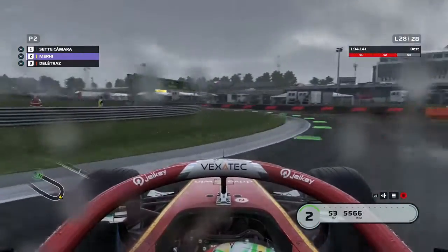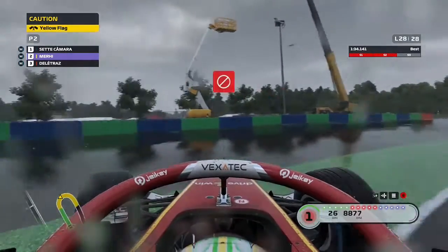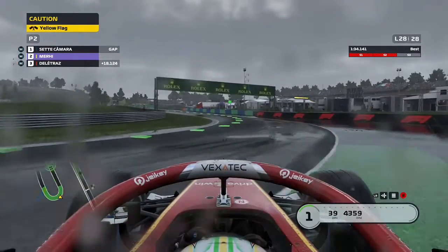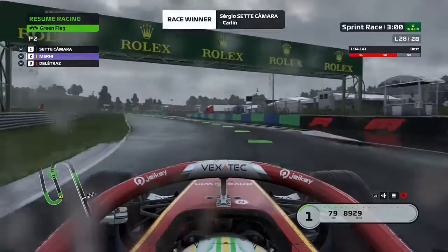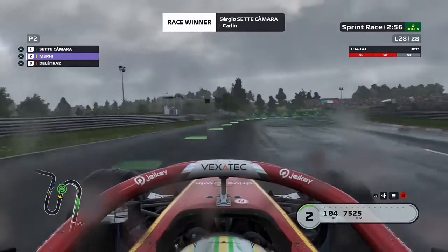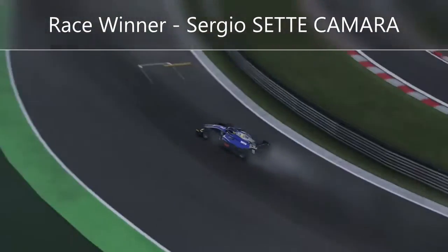And now we move on to the final lap of the race, and we have a bit of a 360 through the second last corner. Okay, the gap behind is 18.1 seconds. And once again, I have to say, this has been a little bit of a boring race. The next car behind, 18 seconds back, and we couldn't catch Sete Câmara.